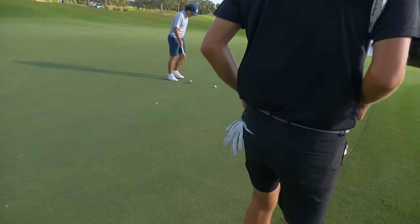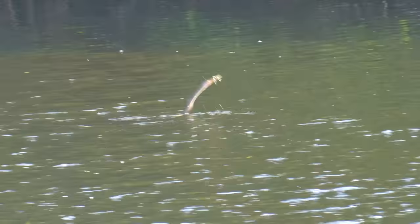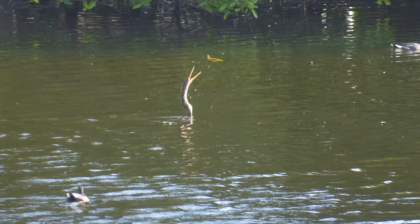Pretty cool. Look at that bird. Look at that. He's got the fish and, oh, he just swallowed it. Oh, and he dropped it. Oh, now he's got it in his mouth. Look at him. Dude, that guy's like a hibachi chef. You know what I'm saying? That is a hibachi chef, though. What is he? It's a leaf. No, it's not. That's a fish that's flopping around.